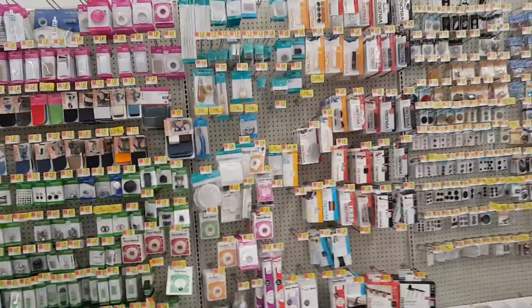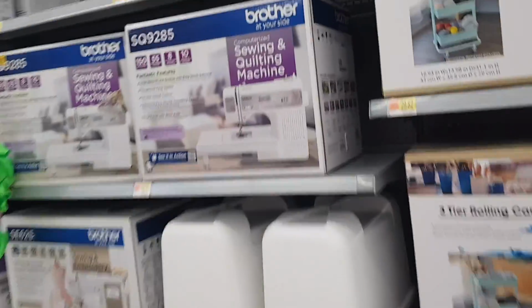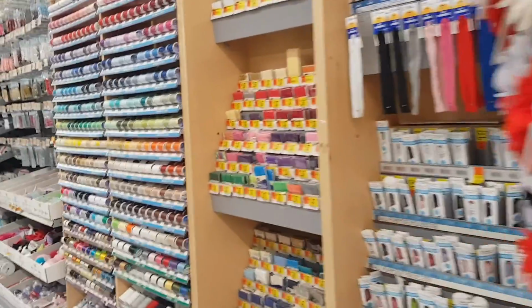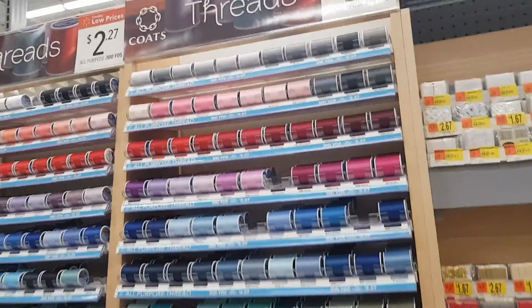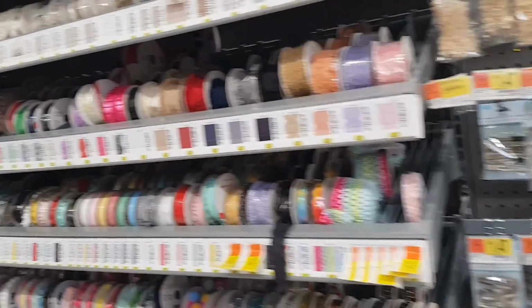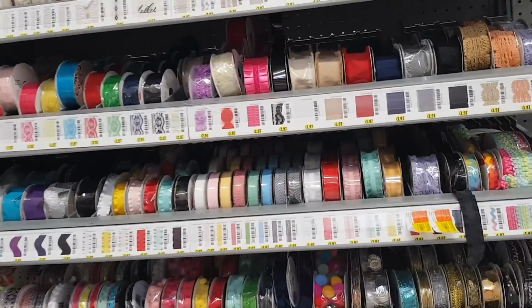So this is not the yarn aisle, this is like the haberdashery aisle. And it is mental. Buttons, buttons, buttons. And they also have sewing machines. All the thread and bias you could ever want in your life, plus zips. And this is just in a supermarket. It's a bit crazy. And then they've got super cute little embellishments, and ribbons galore.